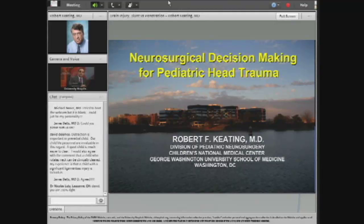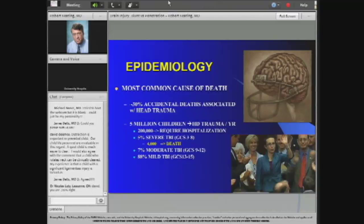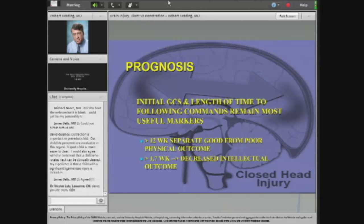So for the folks out there that deal with children and head trauma, we all know this is an extremely common cause of death. We know that roughly a third of the accidental deaths out there are related to head trauma, and we know that this leads to a significant number of children injured each year and up to 4,000 kids dying in the United States on an annual basis. From a prognostic standpoint, the most important parameters of prognosis are the Glasgow Coma Scale at the outset, as well as the length of time to following commands. And generally, if we have anywhere after 12 weeks, so we're still waiting to see this as far as following commands, it's usually a poor prognosis.